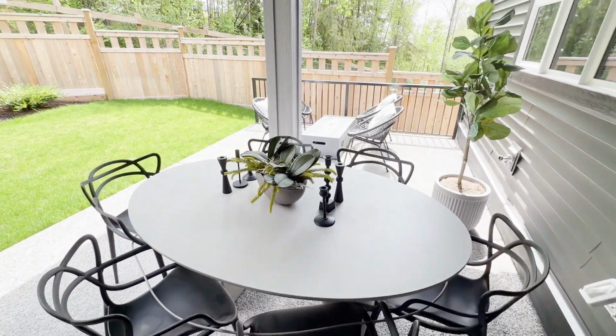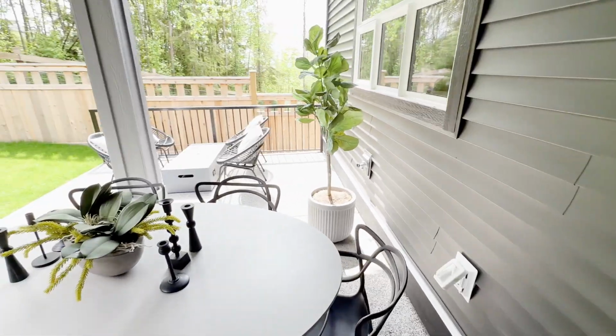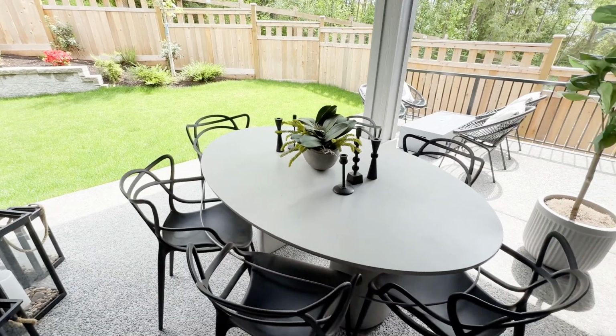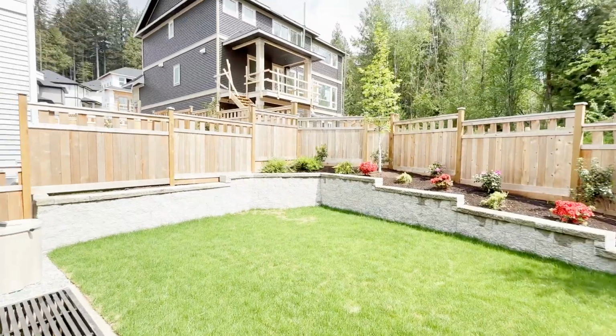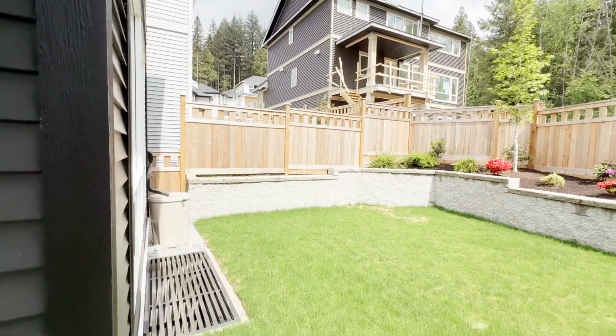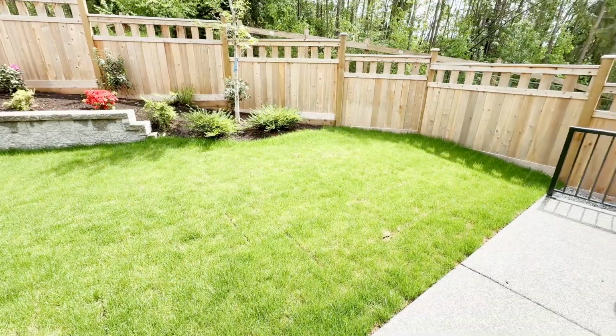Now, let's step foot outside. This is your yard. This is perfect for the summertime, and also if you have kids who love playing outside. This is not the largest of yards, but there's definitely good space for you to do quite a few things at least in here. There you can see some of their other units being built, but if you want to play a bit of soccer, kick some balls around, maybe if you have a dog, they can run out here. This is a nice little space.